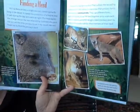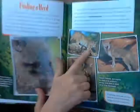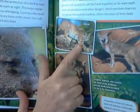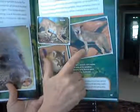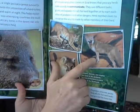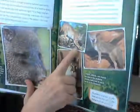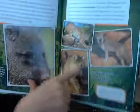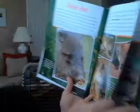And look, these are the animals they have to watch out for. So this is called a bobcat. And we do have those around here. And then there's a coyote, and we do have those around here. Sometimes when you see a coyote, it looks just like a dog. And then a mountain lion. That's even bigger than the bobcat and probably about the same as a coyote, maybe a little bigger. But I've never seen one of these. But those are the predators. Those are the ones that sometimes like to eat javelinas.